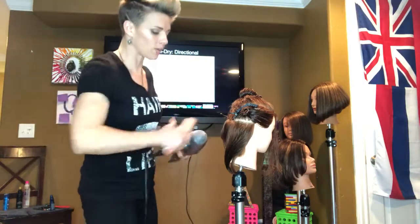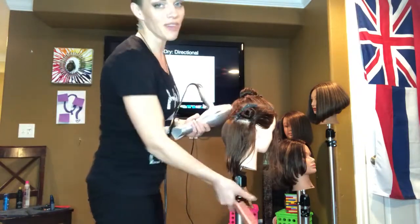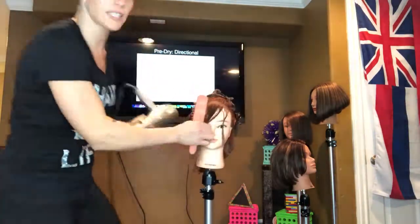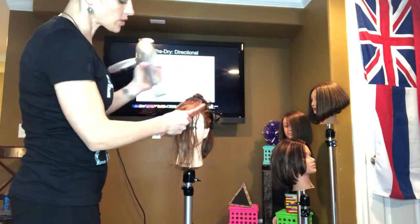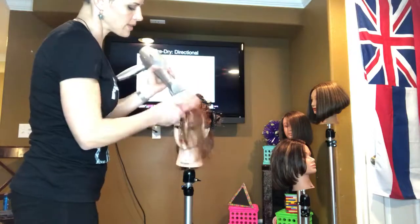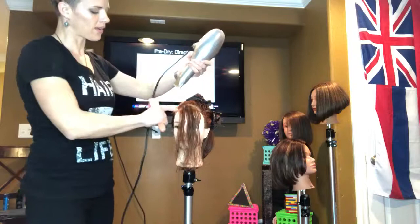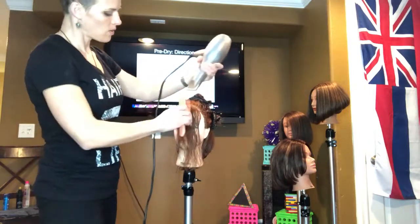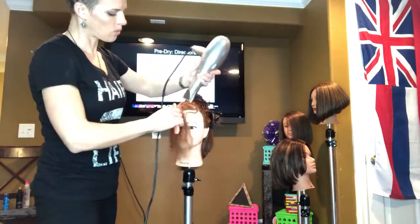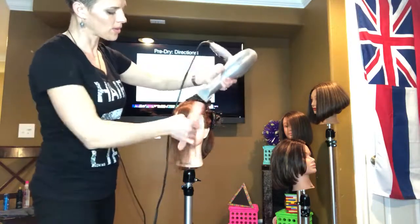All right. So for the pre-dry, we've just done the directional. So then I would move on to the fringe. All right, so here we have the fringe. We're gonna start on the right side, her left, my right. 1, 2, 3. Come back to this side on my left. Do it the other way. 1, 2, 3.